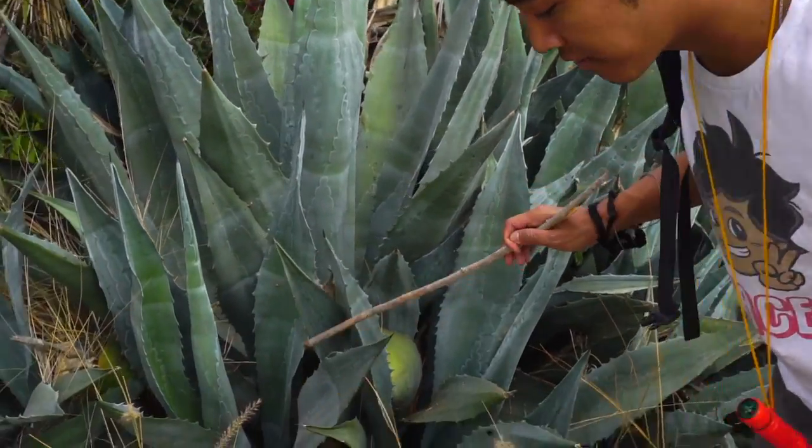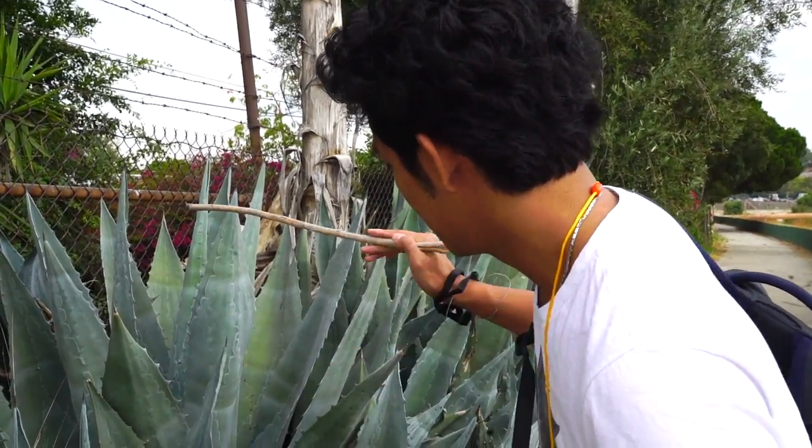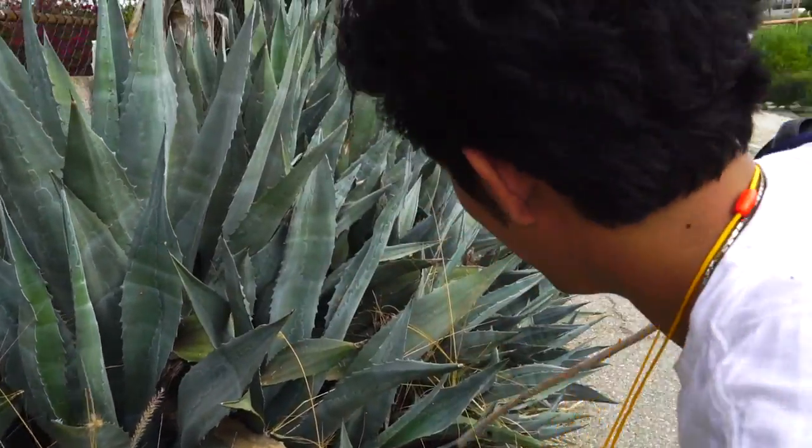These trees are known for having tons of moisture and liquid in them. They're like aloe vera. All you have to do is just find the right leaf and just tap them. You hear that? Tap it. And that will show you what has liquid. Oh, this one's good.